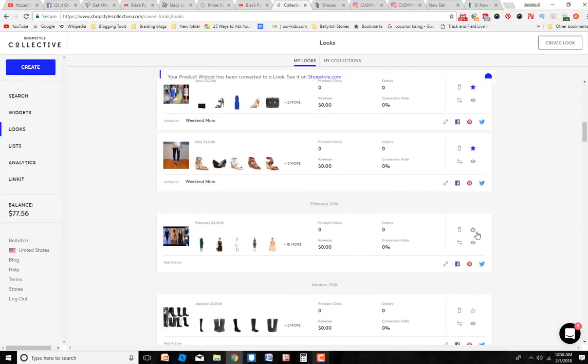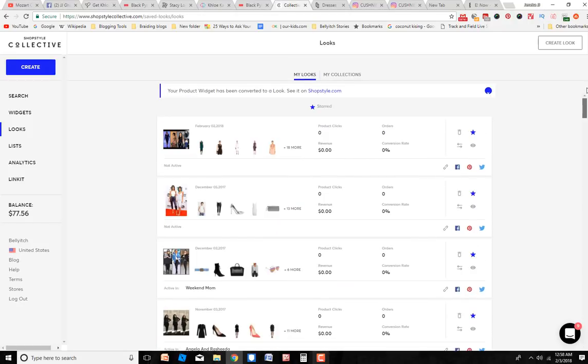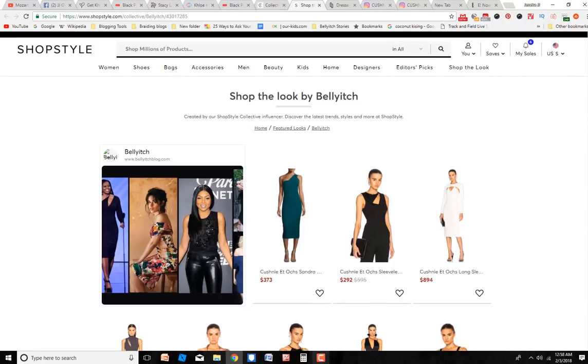Yeah, so I'm gonna feature this. I'm gonna star this so that way it goes on top. I can get it easily. The starred. And as you push the star, it means it's featured. So if I want to look at it, you click here, and here it is. So here's that look. Here's these dress, these clothes.